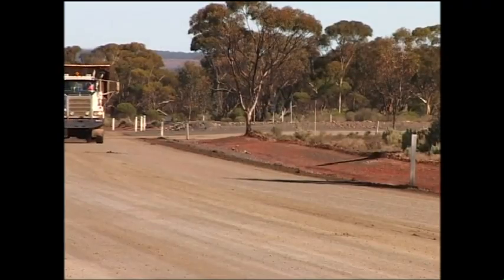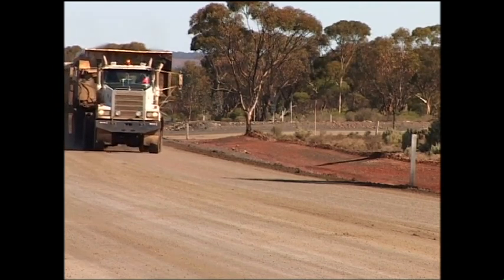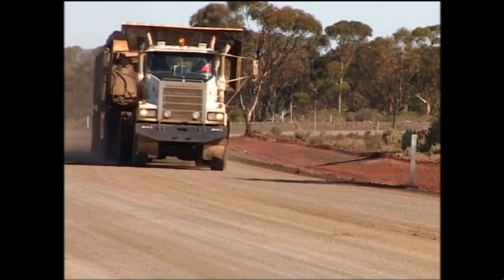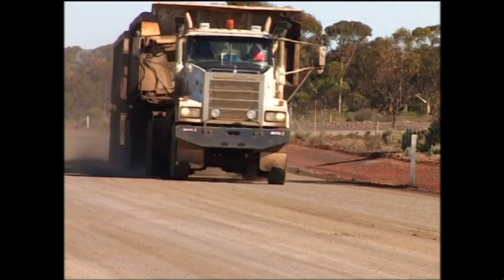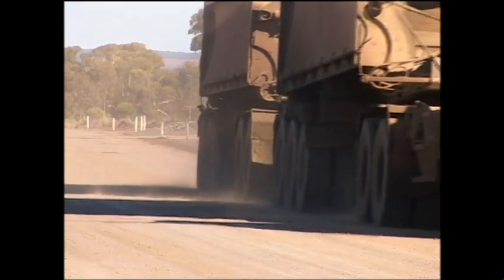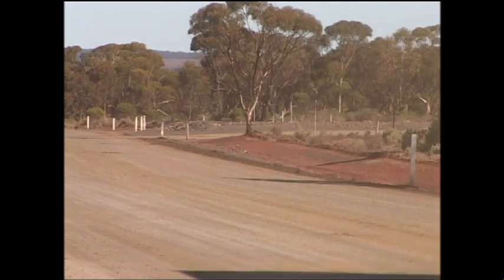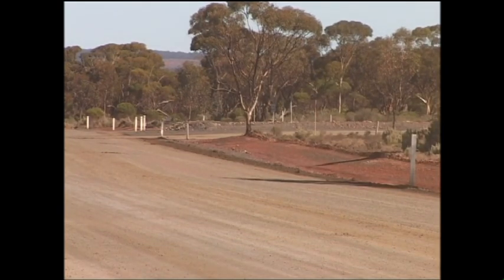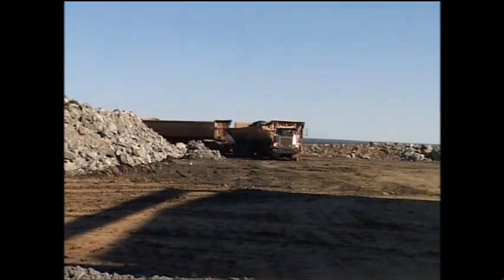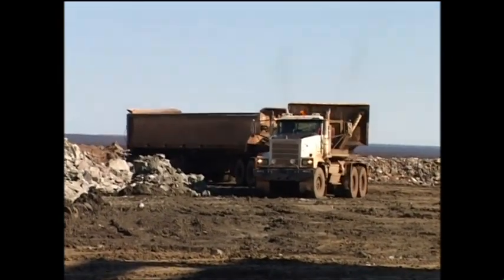Drivers work 12-hour shifts, and trucks are carefully monitored through computer management to maintain control over per ton efficiency and prognosis of any maintenance issues that arise. The truck climbs the ROM pad and unloads onto the mill stockpile. Different ores are tipped in different sections of the stockpile, so the crusher feeder can maintain the correct blends.